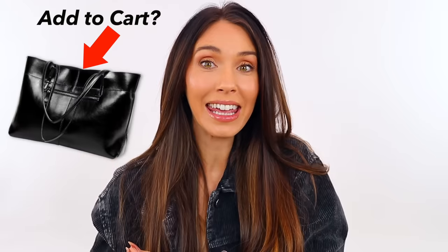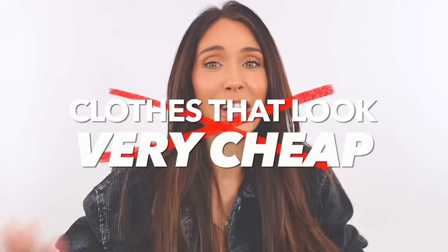These are everyday clothes that you might consider buying, or maybe you already have and you wear them. And I think they just look very cheap. So I'm going to share what I think you could wear instead. And I just also want to say, I'm a nobody, okay? I don't know what I'm talking about. I'm no fashion expert. So if you love something, you should still wear it.